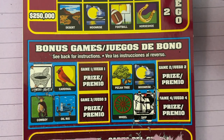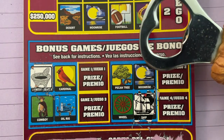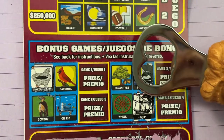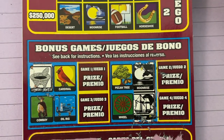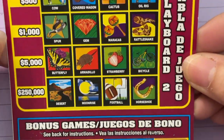Usually it's going to give you one in each of these. It's trying to find the second one. That's to our advantage. Okay, moonrise. Yes, we have moonrise. Wheel or pecan tree. I do not see those. What about the cardinal or the cowboy? I don't remember those. Okay, so it doesn't look like we have a winner in the bonus section.